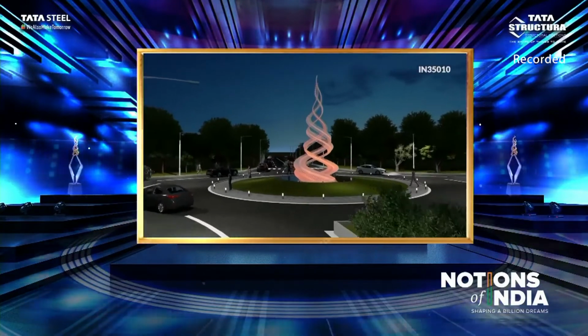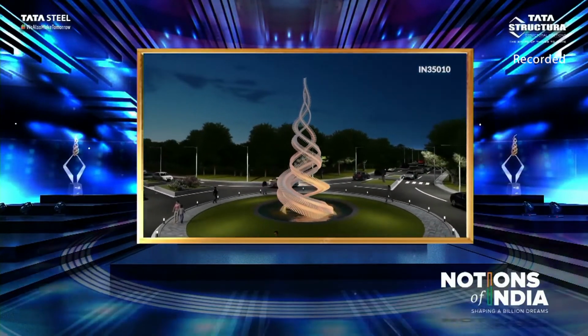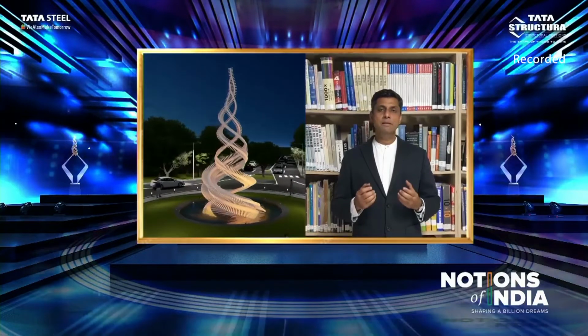The joy of creating something out of steel pipes. It has nothing to do with buildings. We are all architects. But at the end of the day, creating something which was aesthetically beautiful, inspiring, and magical. We tried using the material to a point where it became something else. It became very fluid.